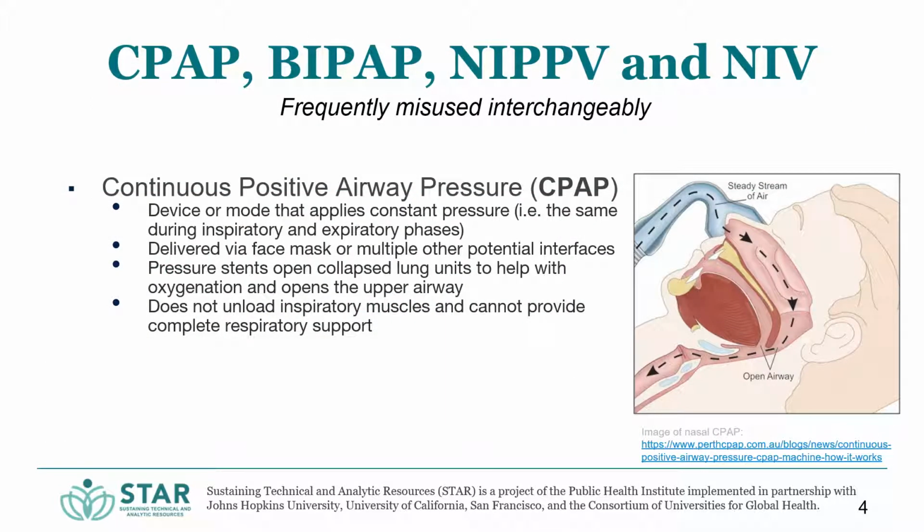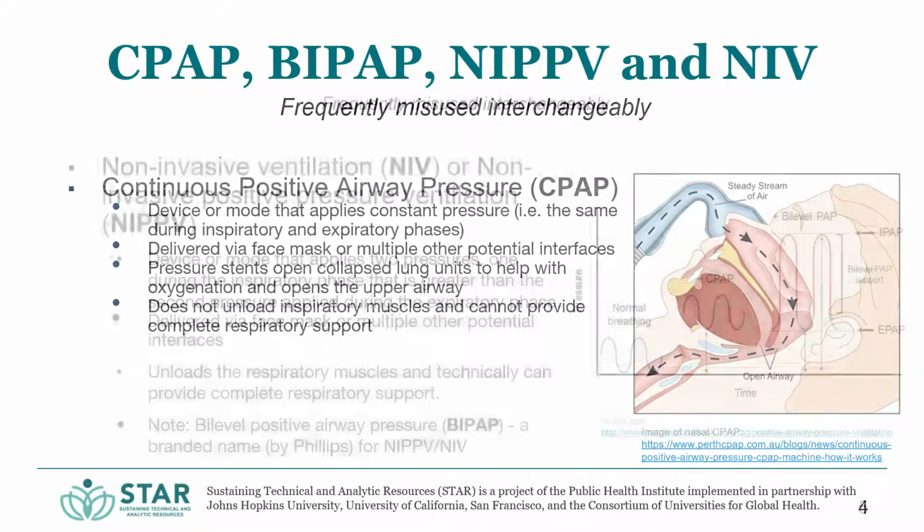The terms CPAP and non-invasive ventilation, or NIV, are sometimes used interchangeably. They are, however, different. With non-invasive CPAP, a face mask or other interface is used to apply a pressure greater than atmospheric pressure to the proximal airway. The result is splinting open the upper airway, increasing lung volume, and increasing intrathoracic pressure. With CPAP, there is no inspiratory muscle unloading. In fact, tidal ventilation remains completely dependent on the respiratory muscles.